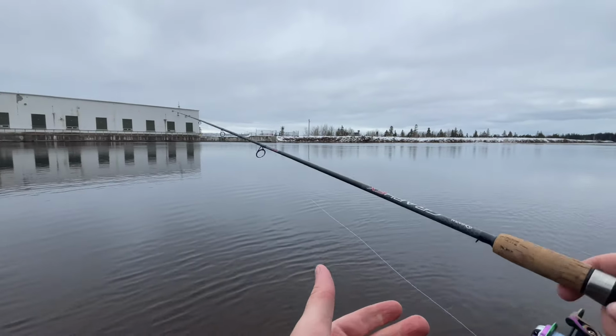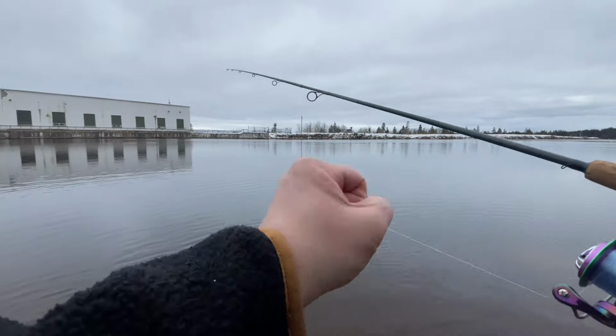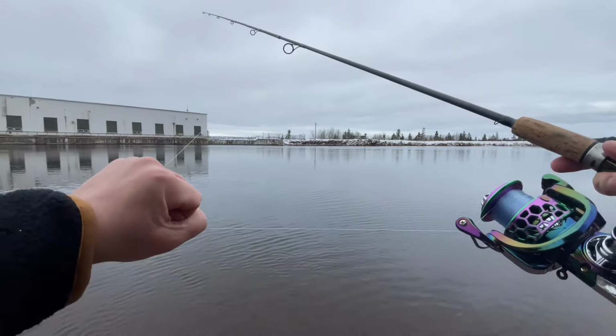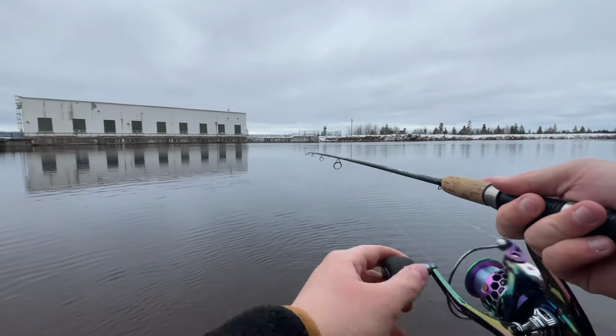So I got a 7-foot medium rod with a 3000 series reel. I got 10 pound line on it. There are some big fish in here, but they're pretty rare in this part of the canal. But you never know.